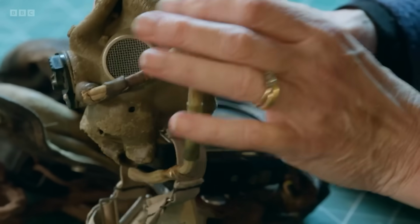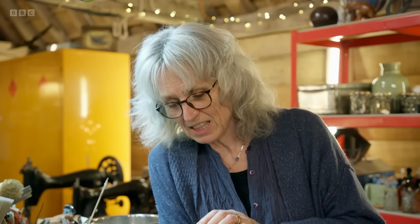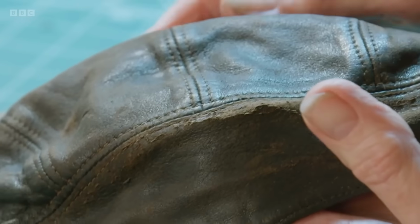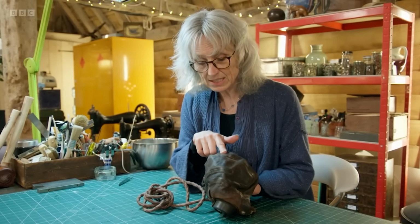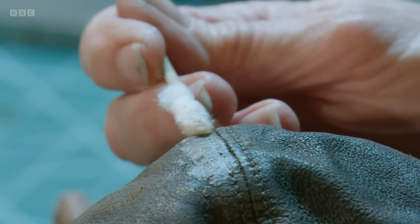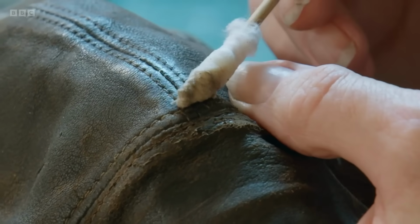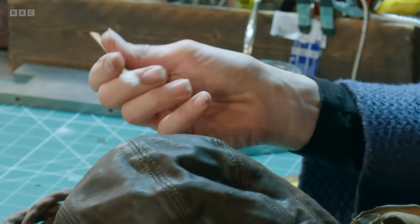This is rubber that has perished. It's disfigured, so it's been crunched up. It's completely unstable and is my biggest area of concern. The leather itself is a little bit dirty, but really not too bad. I can see this area really needs to be cleaned, so I'm just using a cotton bud with a little bit of glycerine soap on it. This is really encouraging, how the dirt is coming off. A little bit of patience and I will get the rest of it clean, and I can then tackle the mouthpiece.